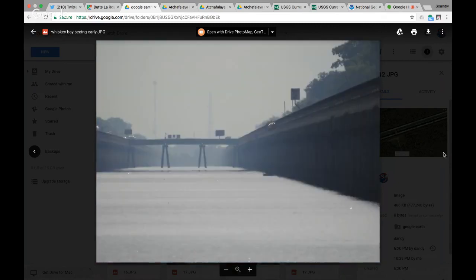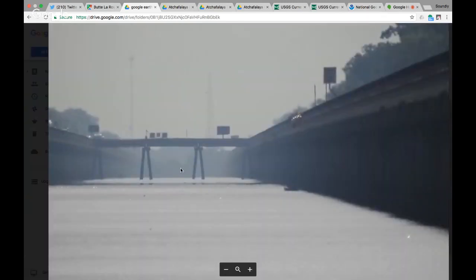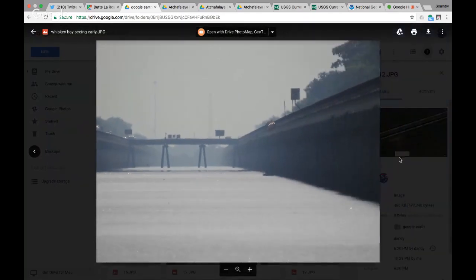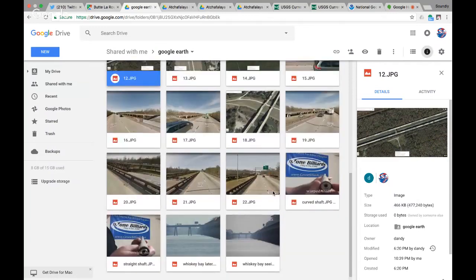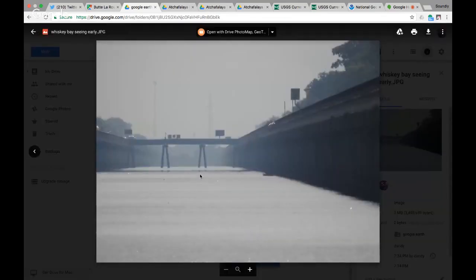On the other side, if you zoom in, you can see the green grass where you couldn't in the other one. The point is you can see further. Yes, because you went back an hour, maybe an hour and a half later, and the visibility was that much better.